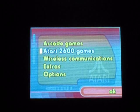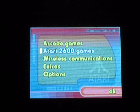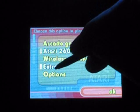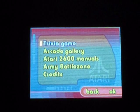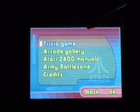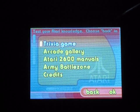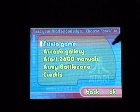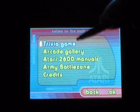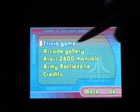Wireless communications, you guys all know what that does. You can play multiplayer Atari 2600 games using multiple DS's, so that's pretty neat. Extras, that's a very neat thing that I want to save for last here. So you guys get a trivia game to play, which, to my knowledge, you can play and unlock other Atari 2600 games, but I haven't gotten far enough into it to find out. If you guys know what happens if you win the trivia game, let me know.